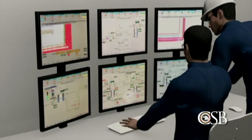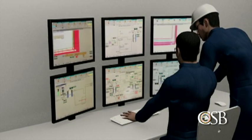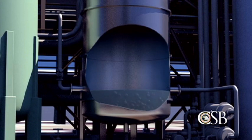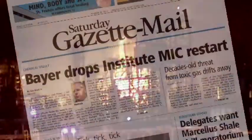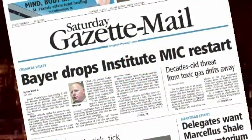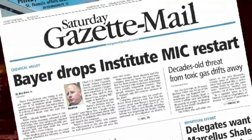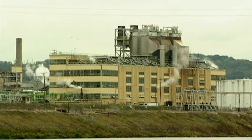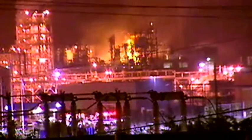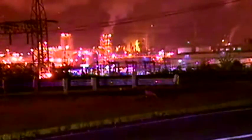Early in 2011, a federal judge granted a temporary restraining order, stopping Bayer from restarting the MIC unit. Meanwhile, the Environmental Protection Agency and Bayer had agreed to phase out various carbamate pesticides. On March 18, 2011, Bayer told the court and the public that it would not seek to restart MIC production at the plant and would end the manufacturing of carbamate pesticides deemed hazardous by the World Health Organization. In the Kanawha Valley, decades of controversy drew to a close.